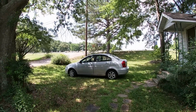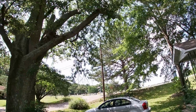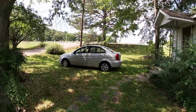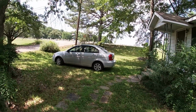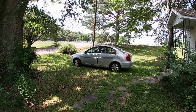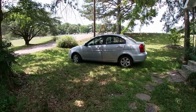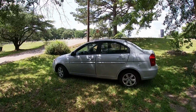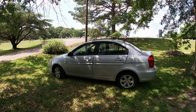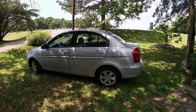Well, there it is. Yep, sitting under the now front old oak tree. Brand new, just got her today. Well, when I say brand new, it's brand new to me. It was actually brand new, brand new, back in 2008. So hey, what is it? It's 15 years old, but that's okay. It's in pretty darn good condition.